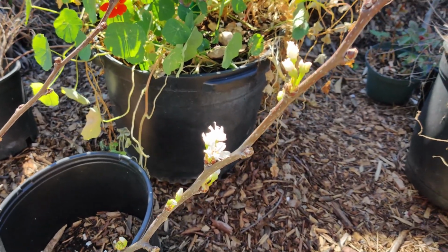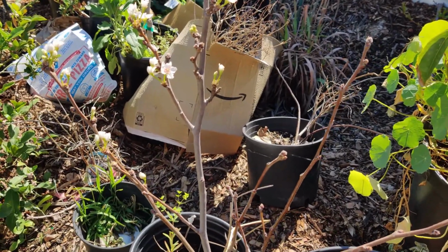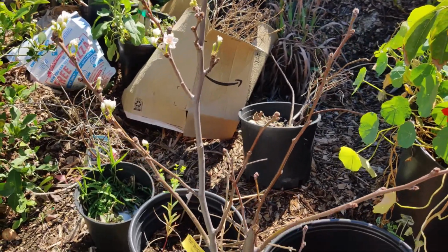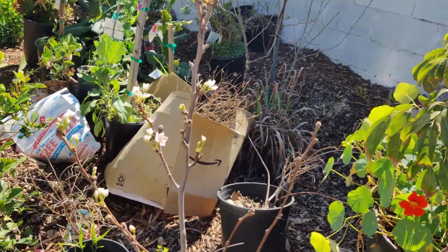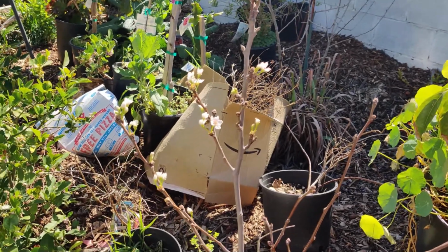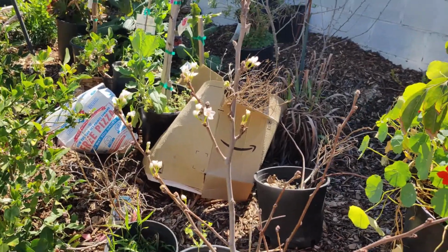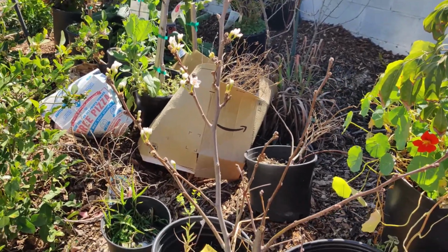So excited. Never mind all that crud right there, the cardboard. I'm going to lay it down and cover some weeds in a little bit. I kind of just put it there to keep my plants warm, to overwinter my plants. Otherwise, without that extra warmth, they would not do so well.